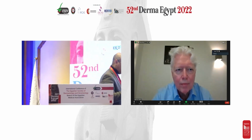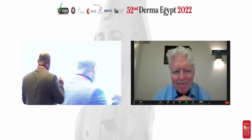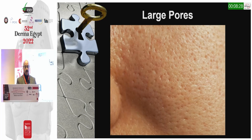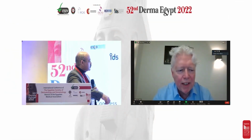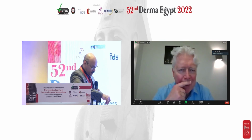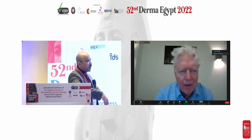So the last case is large pores. Before you leave, Peter, let us know what you do when a patient comes to complain of large pores. I still have no specific answer for that, actually. With these fair types of skin, I would do some resurfacing, some very superficial, like with the erbium YAG or so. But actually, I don't really know what would be the best. I've tried several things, but for me, nothing seems to work best.